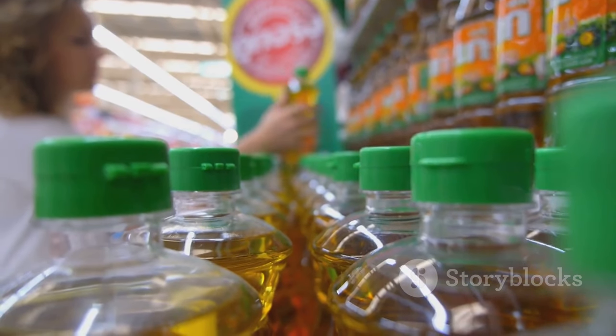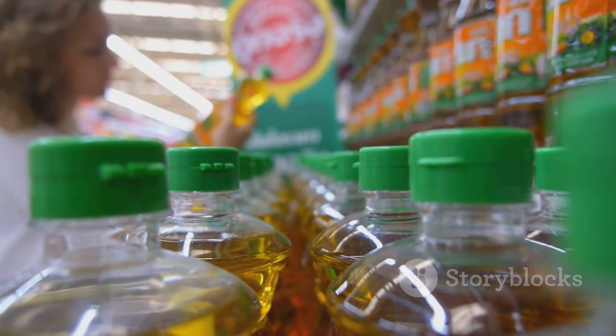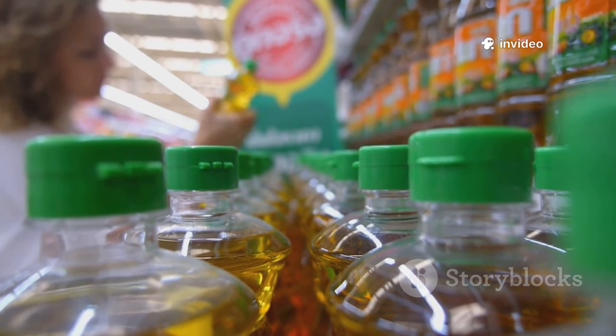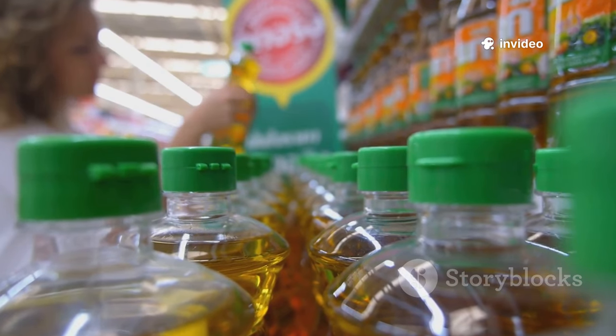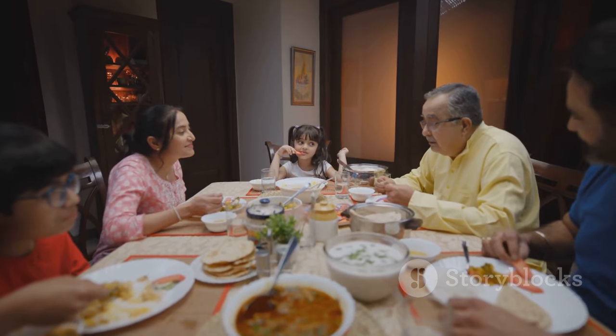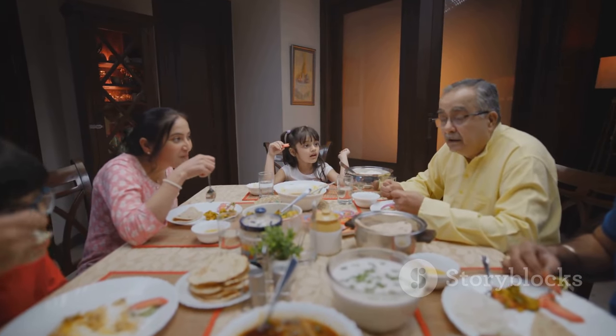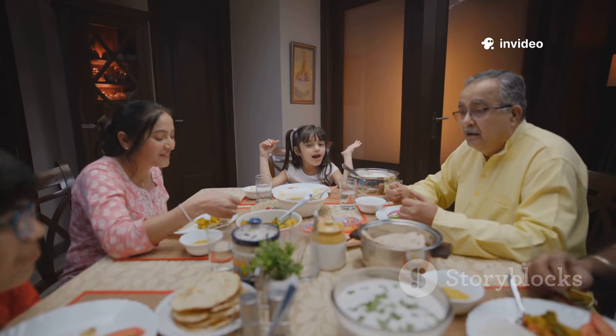Stocking up on a variety of shelf-stable oils like olive, coconut, or canola ensures you have options for different cooking needs and storage conditions. Rotate your supply regularly to keep it fresh, and always check expiration dates. Oils and fats not only boost your energy and nutrition, but they also make meals more enjoyable and satisfying, which can be a real morale booster during tough times.